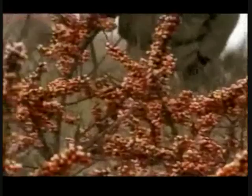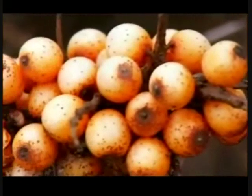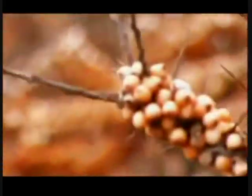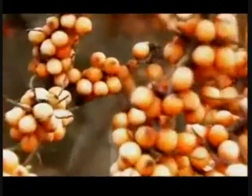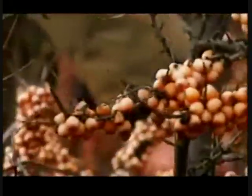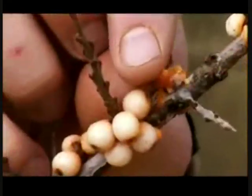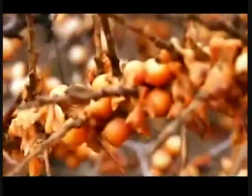Sea buckthorn is an amazing bush. You can see how well it's protected. The thorns come out from the stem and create this incredible barrier to predators. The berries themselves grow tight in, and it's just about impossible to pick them because as soon as you try, they burst. And that means you need a special technique to gather them.